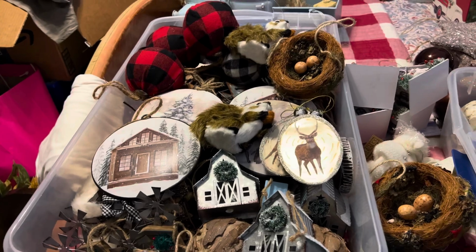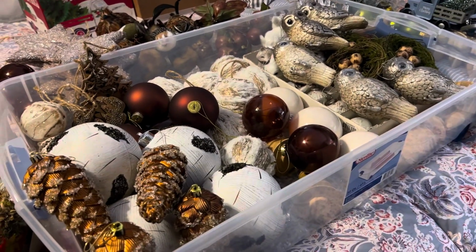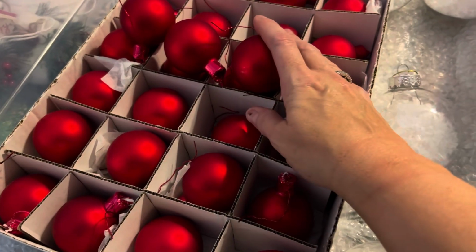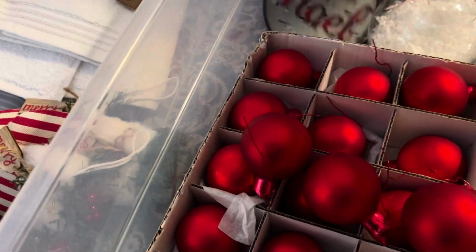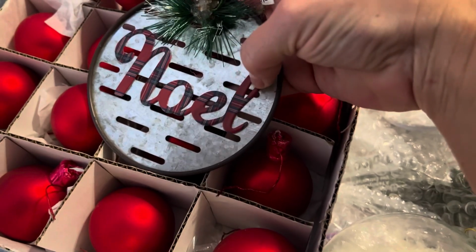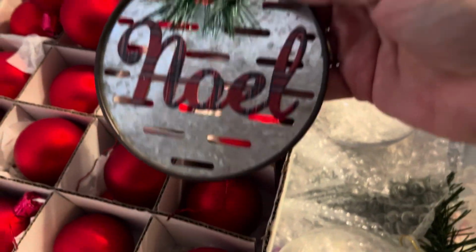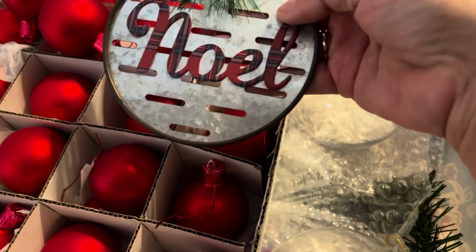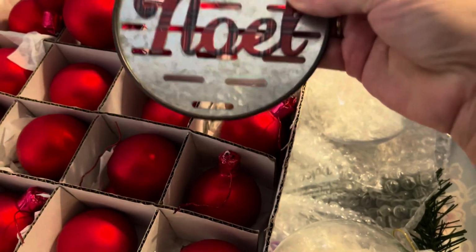So we've got the Rustic Lodge, and Scandinavian, which to me is kind of fancy. This one is kind of what I'm thinking for our bedroom. I want to do a lot of reds. I had these that have the tartan plaid Noel on them. I think I used these on our red, white, and blue Christmas tree, but I thought that would be really pretty with that bedding that I got to go in our bedroom.